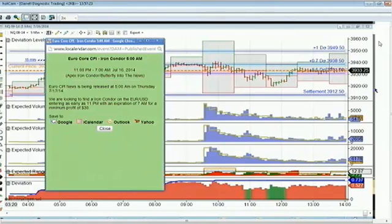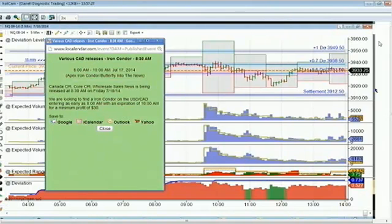We're going to have several CAD releases coming on out. We're going to have 8 a.m. to 10 a.m. for 8:30 releases. We got Canadian core CPI, wholesale sales, news, all coming out at the same time at 8:30. Pretty minor movements.